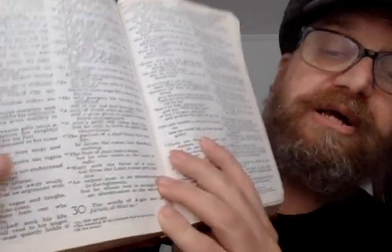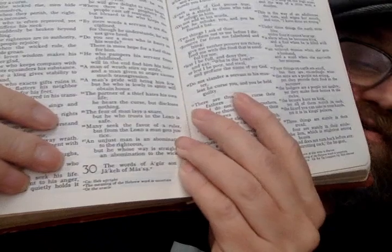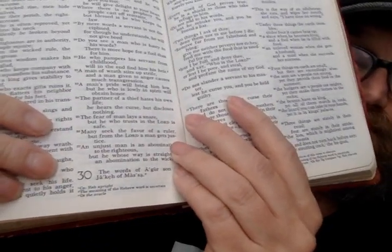Seems to be a really well put together Bible. I mean, it's obviously been used, and it's self-pronouncing text. I don't know if I pointed that out earlier in the video. I don't think I did. But like for names, it's got self-pronouncing text. I don't know if you're going to be able to see this, but here where it says 30, it's got the self-pronouncing text for the names.